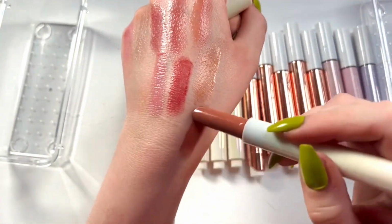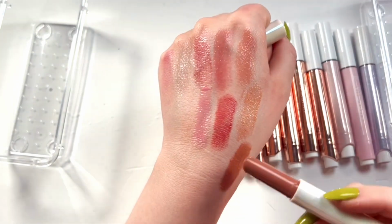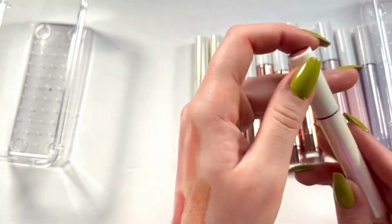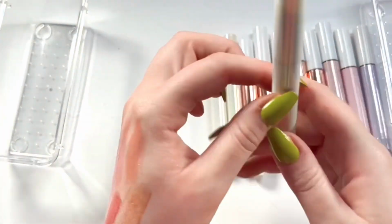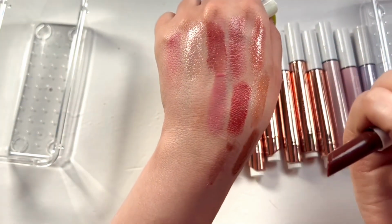These are so comparable to the Tarte ones. They're a little bit goopier, meltier, like the Tarte ones are. So these are like a direct, perfect dupe. Then we have Sepia Kiss. Oh, let's click that up more.